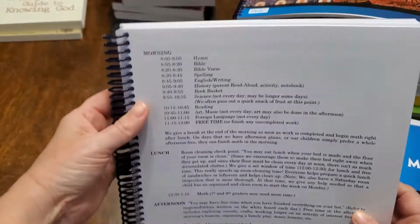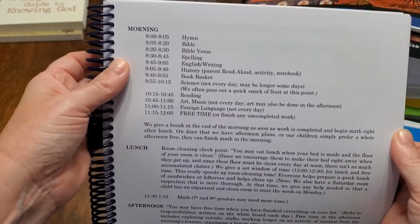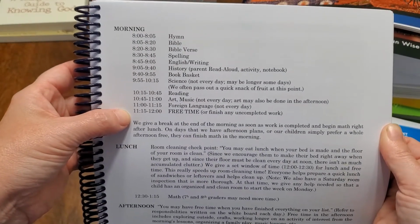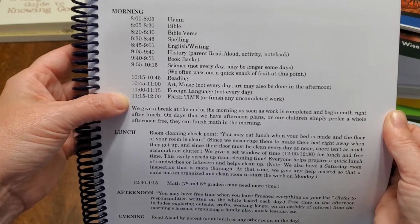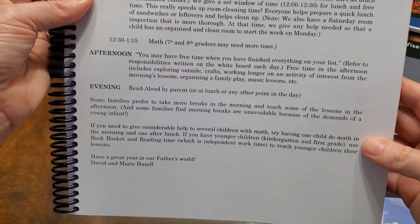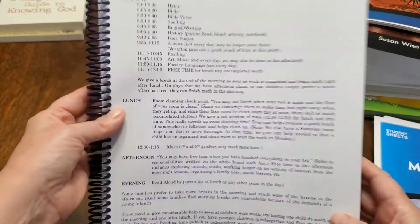All right, and here, okay, we do a morning routine. We do not do a schedule, but if you wanted to do a schedule, My Father's World provides kind of one sample one for you to go through, just if it works good for you. But like I've said before, schedules don't work for us. More of the routines do.